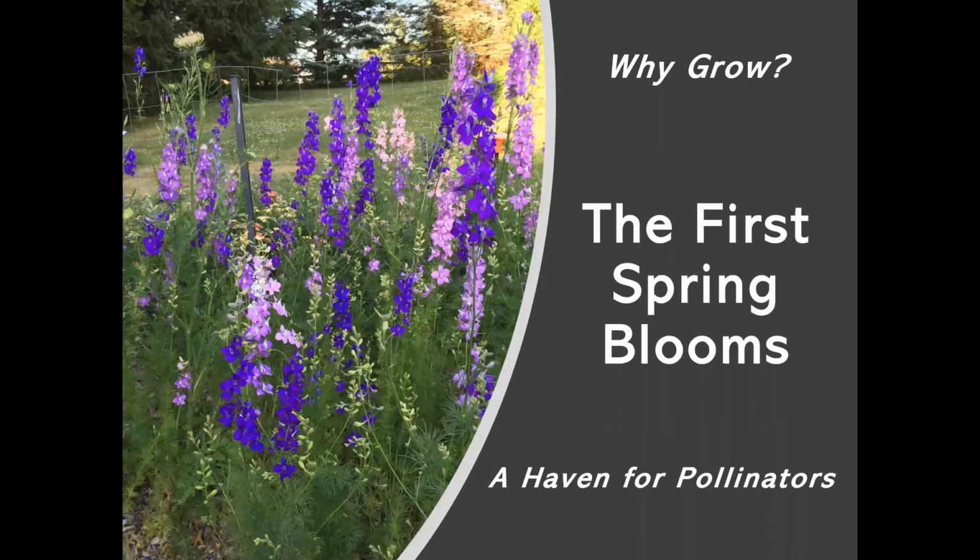So why grow them? Well, you get the earliest spring blooms, and who doesn't love that nice pop of color first thing in the spring? They're also really beneficial to our native pollinators. It provides a lot of early food for them.